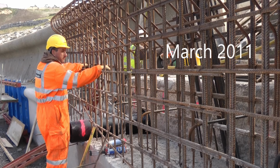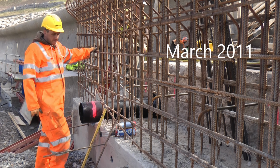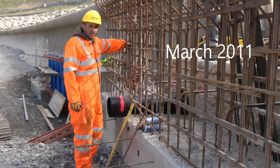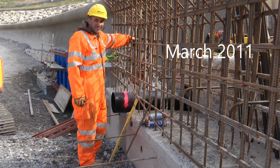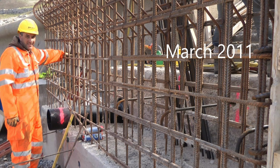What covering of concrete are you going to have over the steel? 75mm. Yeah, that was one of the things. It wasn't enough when we put it there. I think it was originally about 50mm, but I think 75. Yeah, because that's a critical thing. That's not going to go anywhere though, hopefully.